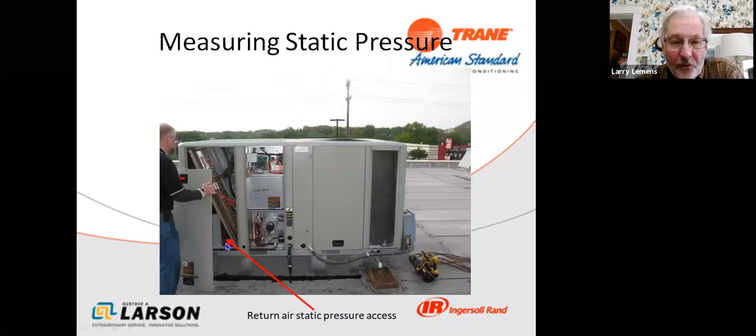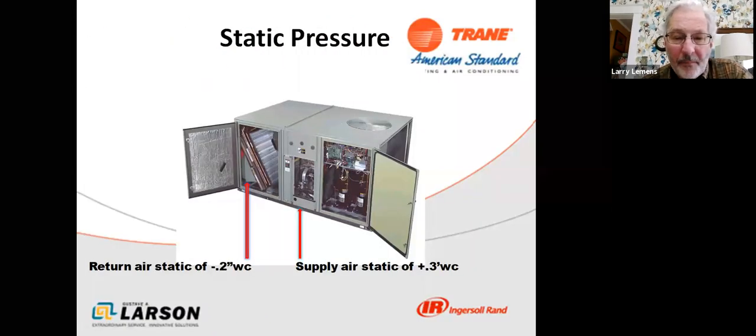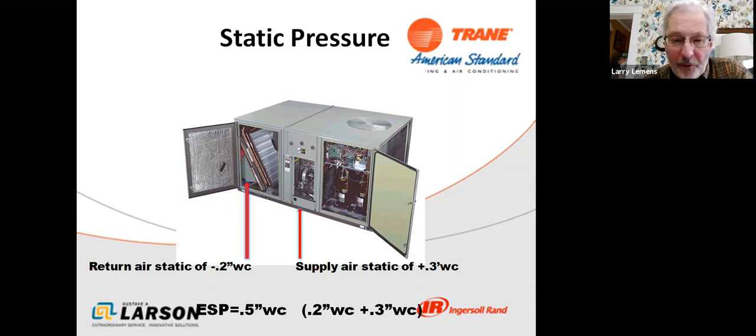As far as return, same as the Voyager. We need to get in this area back here, with the economizer closed, and find out what our return static is right here, okay? So that's the big difference. Return here, supply on the other side in the supply duct. Add the two together. This is not a good picture. This is actually a Voyager picture, but add the two together, get your total static.